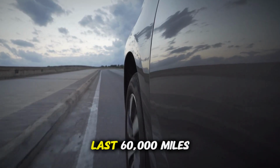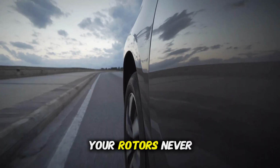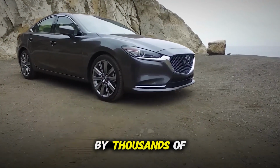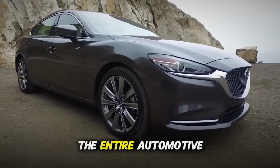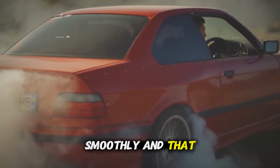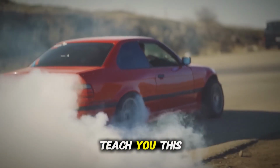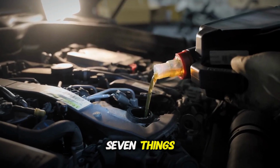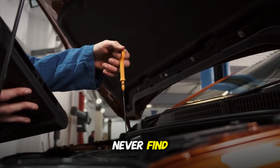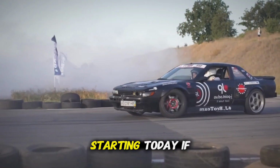Your brake pads last 60,000 miles instead of 35,000. Your rotors never warp. Your tires outlive their expected mileage by thousands of miles. The entire automotive industry makes nothing when you drive smoothly, and that is exactly why nobody in that industry will ever teach you this. You just learned 7 things the industry spent decades hoping you would never find, and every single one puts real money back in your pocket starting today.